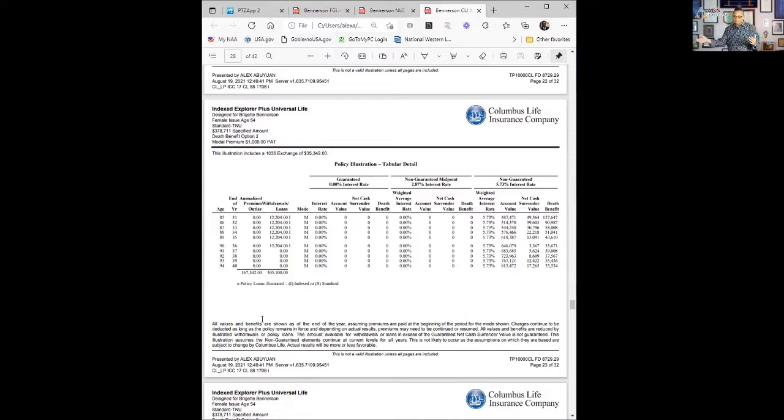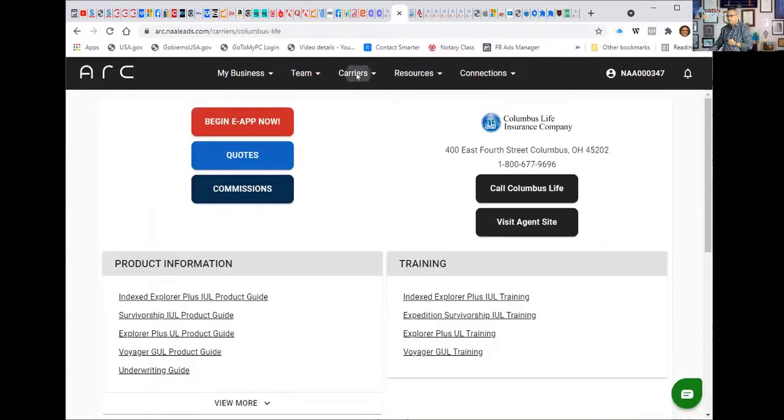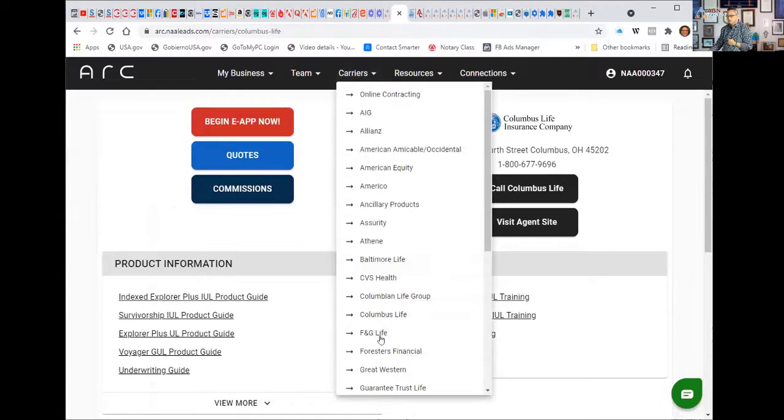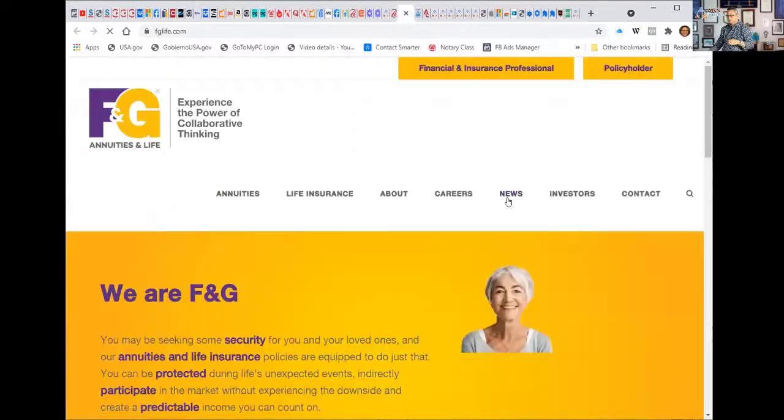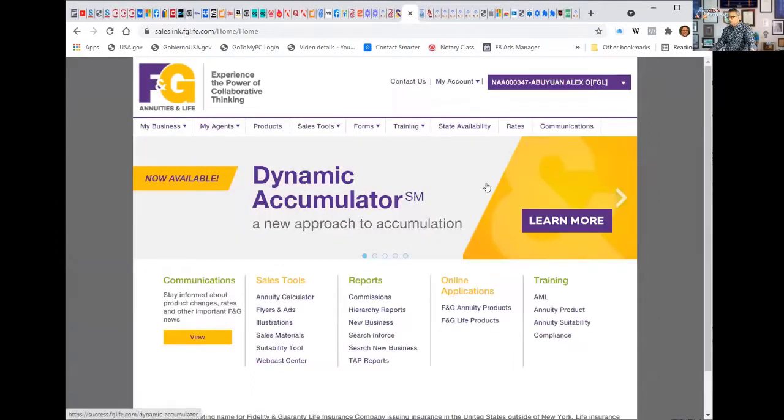Okay, so why don't we do this? Let's baseline all of them. I wasn't planning on doing this, but let's do it anyway. Let's see if we can run them all to get the income out of it. So Columbus Life is going to be our baseline. So let's go to FGLife and see if we can squeeze out 12,204 for those years.